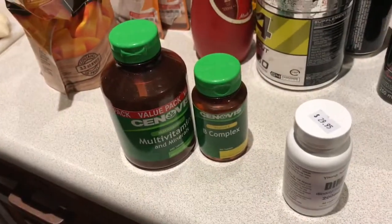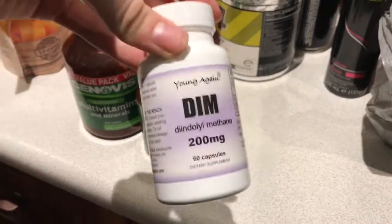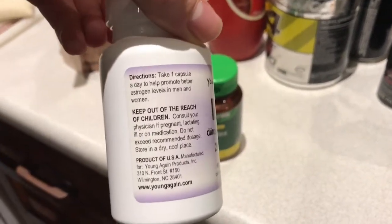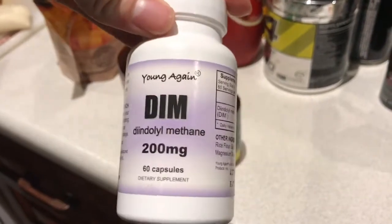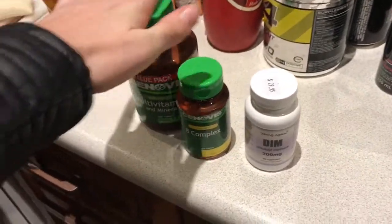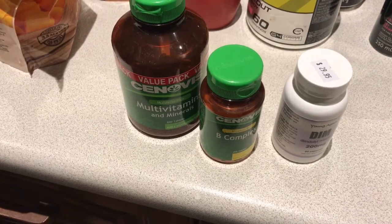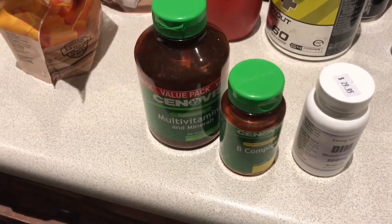I'm going to take my last vitamins for the day, one multivitamin, one B complex, and then one Zim. So this is to promote better estrogen levels in men and women. So I'm going to be taking one of them. I picked this one up from World Gym, and then the other two were just from Woolworths. I take these three times a day, one time with breakfast, one time with lunch, and one time with dinner.